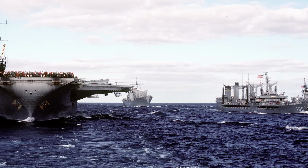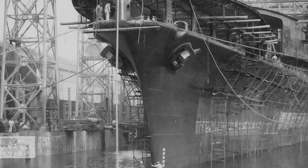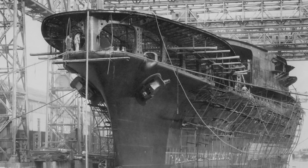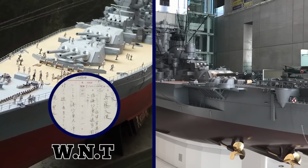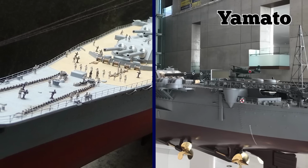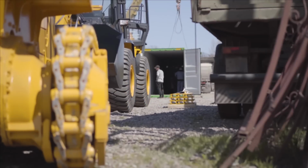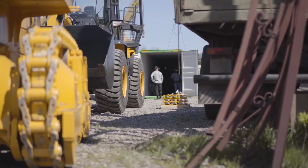Knowing that they couldn't compete with the number of US battleships, the Japanese set their sights on building a few massive ships that would be capable of engaging multiple enemy battleships at once. No longer bound by the Washington Naval Treaty's obligations, the IJN started to build the Yamato and Musashi in 1937. They took great efforts to keep the construction of the vessels a secret from the prying eyes of other countries.